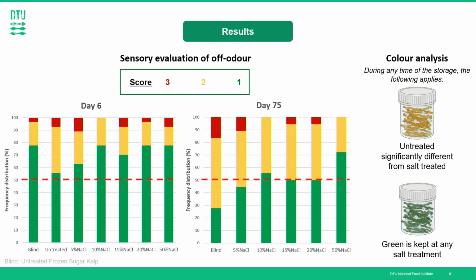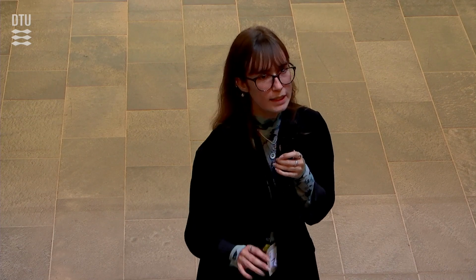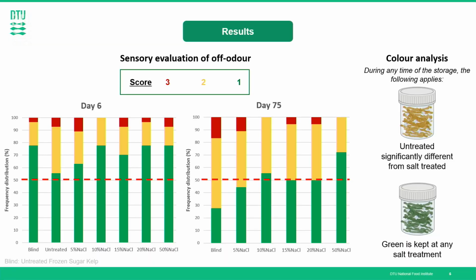I have had great participation from people from the research group because I wanted to get an idea about the presence of off odor during this storage trial of these salt-treated sugar kelp samples. And I asked them to rank the smell. So 1 meant no off odor, 2 was weak, and 3 was a strong off odor. This one on the left is from one of the first days compared to the latest sampling. And as you can see, a high concentration of salt is needed to keep this neutral smell.